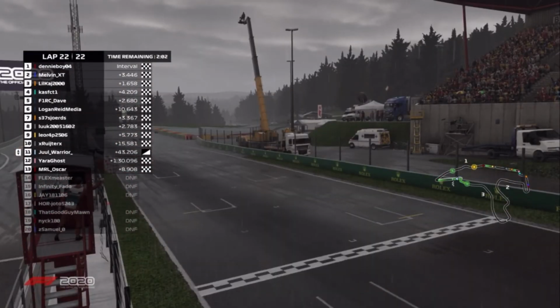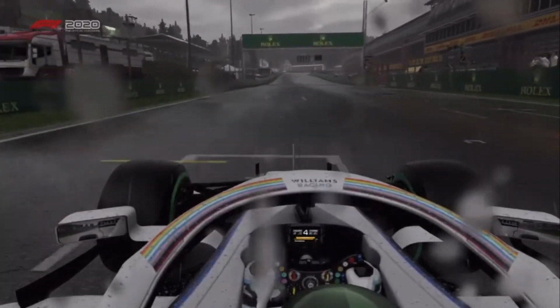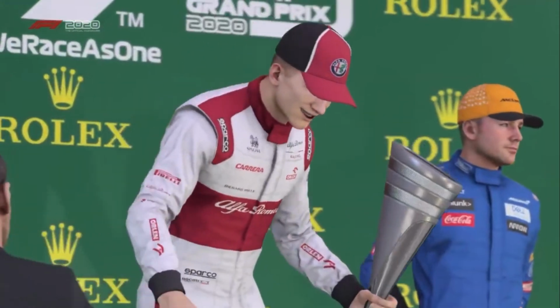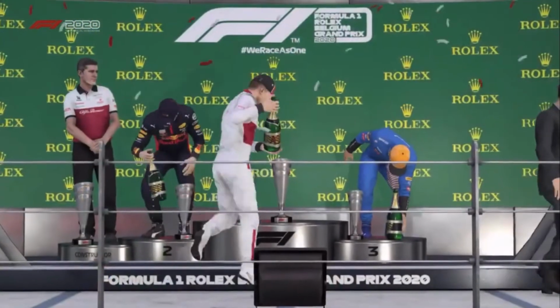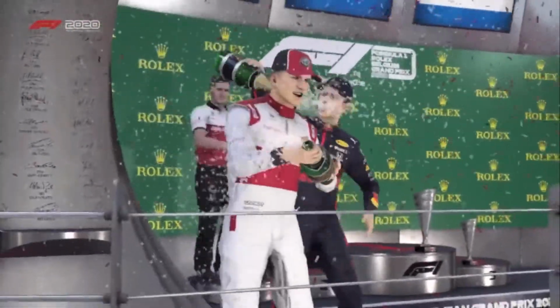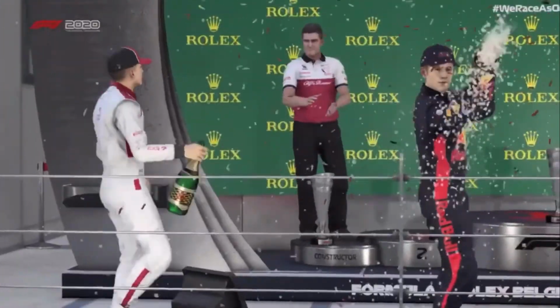And crossing the line is Jewel Warrior very slowly, and that is the race over. As they all step out on the podium, Denny Boy, what an absolute masterclass from him. That was a dominant victory in a rain-soaked Spa. Among all the carnage, he is the one that has come out in qualifying. He is the one that has come out in the race as fastest and quickest and the best driver today.